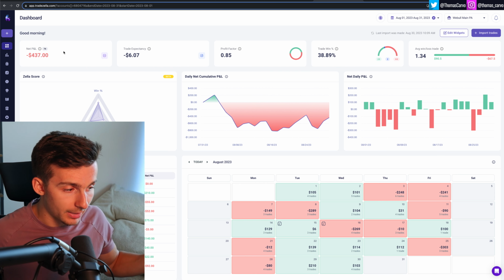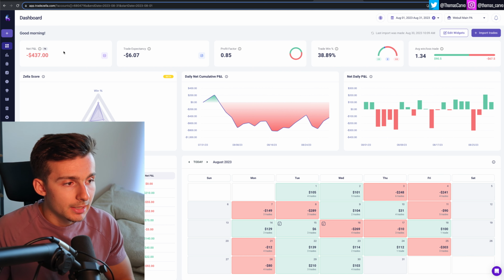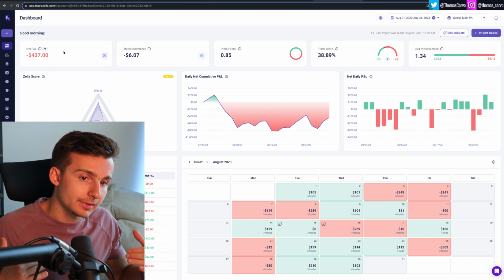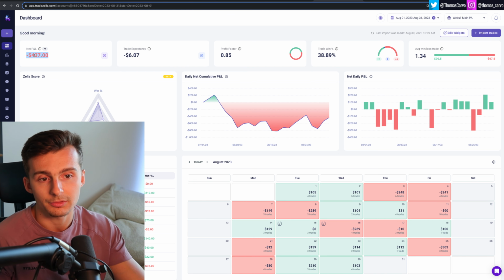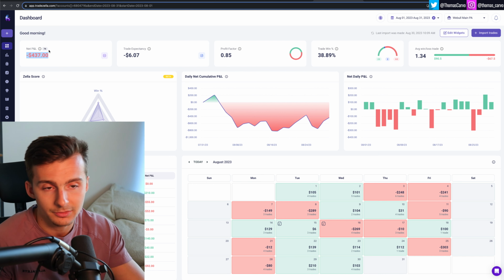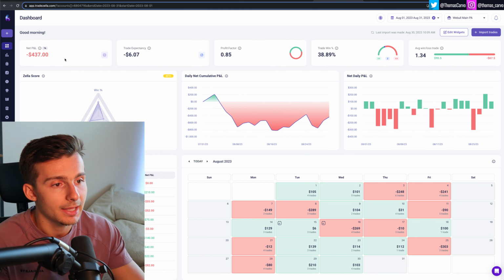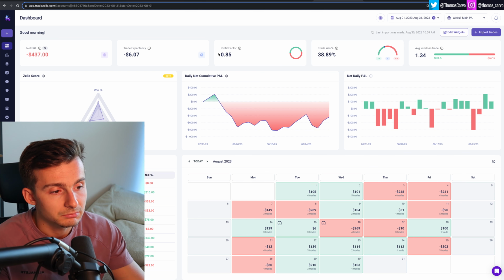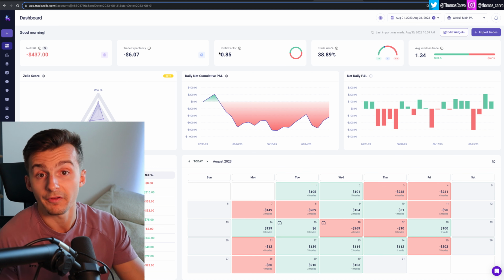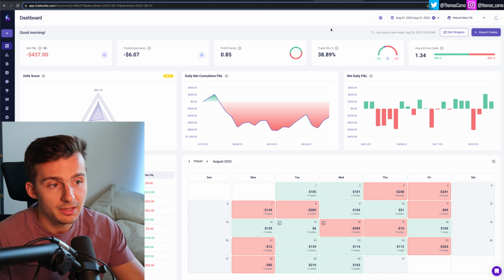Personally, it's not for me. So I'm happy we had fewer trades, but around the same numbers. Just do the math. Take an extra whatever trades, it's going to be a little bit more red. So this is just comparing to last month. Honestly, numbers are pretty similar. All in all, I think the market conditions were fairly similar as well. So just going off of that.